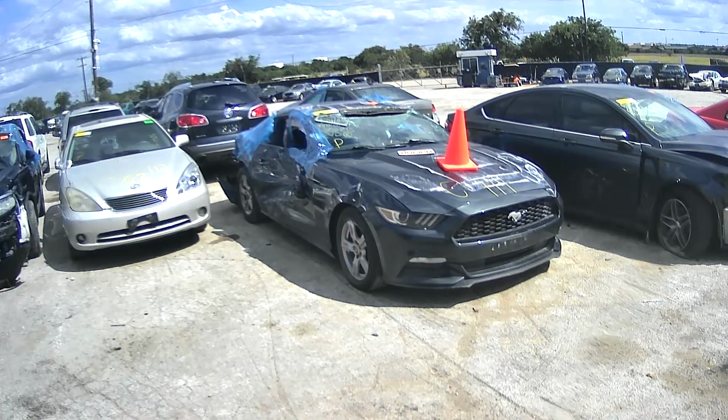Bid 1,100. $1,100, now 11 and a half. I'm at 11, now 11 and a half. Bid 11 and a half, 1,150, now 1,200. Bid 1,200, now 12 and a half. Bid 1,250, now 13. I'm at 13, now 13 and a half, now 14.